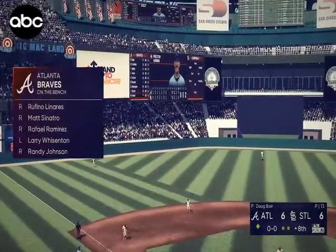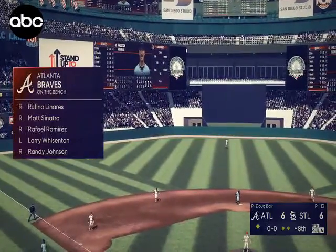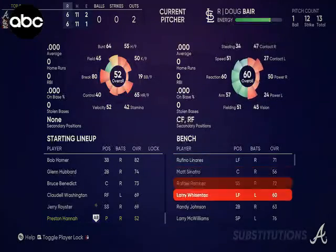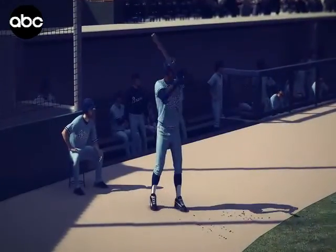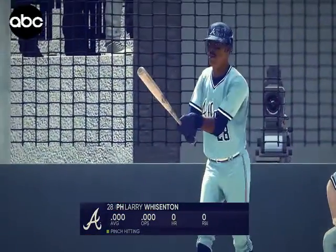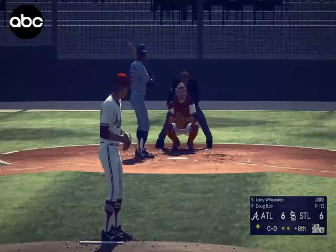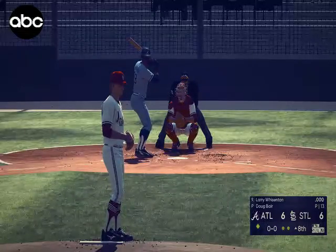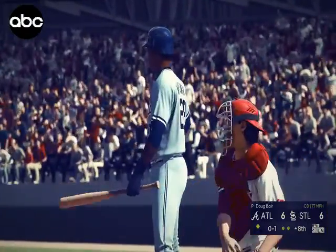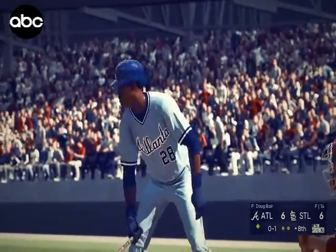Might be time to see a pinch hitter, and if that's the case, here's what remains on the Atlanta bench. Larry Wiseman will come on to pinch hit here in a big spot. Hoping to keep it tied. Here it comes. As he's well in front of the curveball and comes up empty there for strike 1. It's his job to get something into the outfield and give that go-ahead run a chance to score from second.